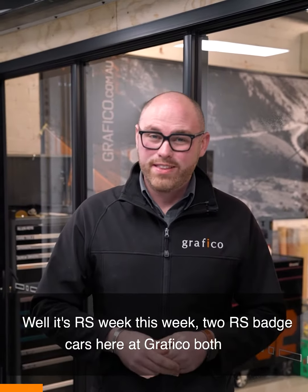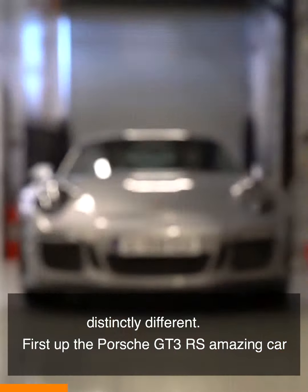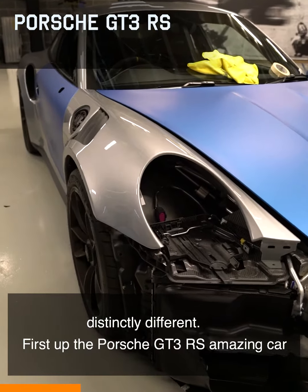Well, it's RS week this week. Two RS badge cars here at Graphico, both distinctly different. First up, the Porsche GT3 RS, amazing car there.